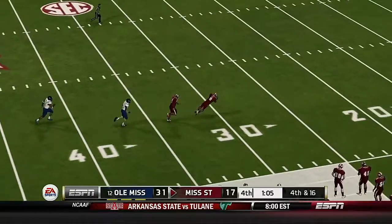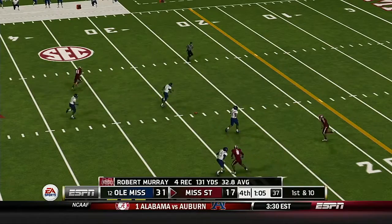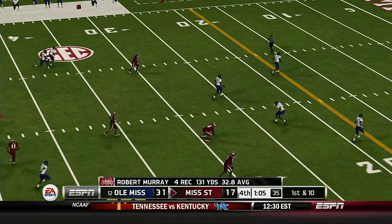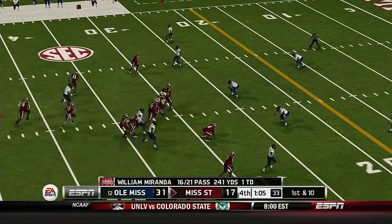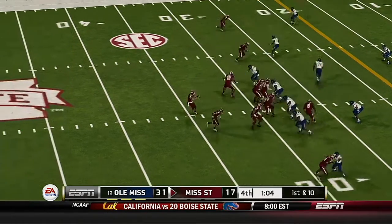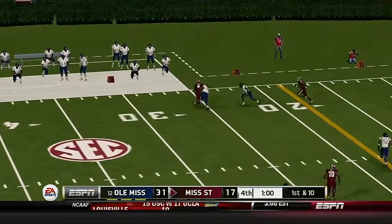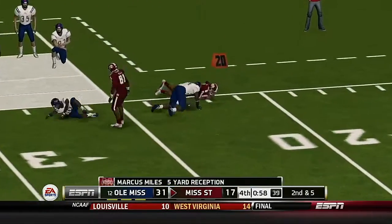He heaves it deep. And for Murray, he's up to 100 yards and catches. I think this defense has got to do a better job of making adjustments. This guy seems to be making catches the entire game. If they don't do something different to slow him down, he's just going to continue to make big plays. He's tackled at the 23.